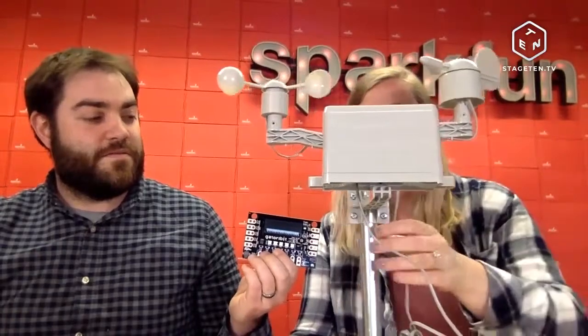In terms of the next set of ecosystems, Shelby, why don't you tell us about this? Yeah, let me just get this weather station out of the way. So this is our Gator Bit. We have this awesome Gator Bit, and I'm going to pull out a Microbit somewhere else here.